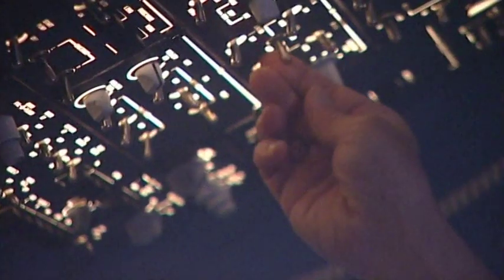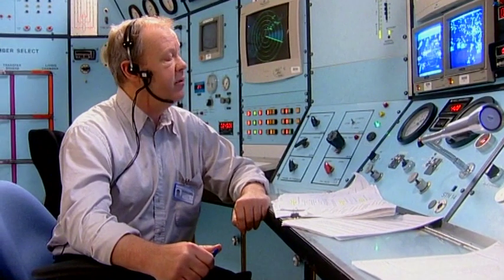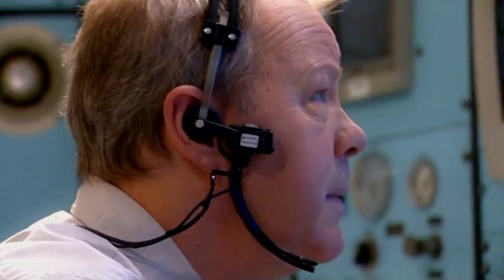Swissair 111, you can descend to 3, level off at an intermediate altitude if you wish, just advise. But Pickrell was concerned the plane was not coming down fast enough.